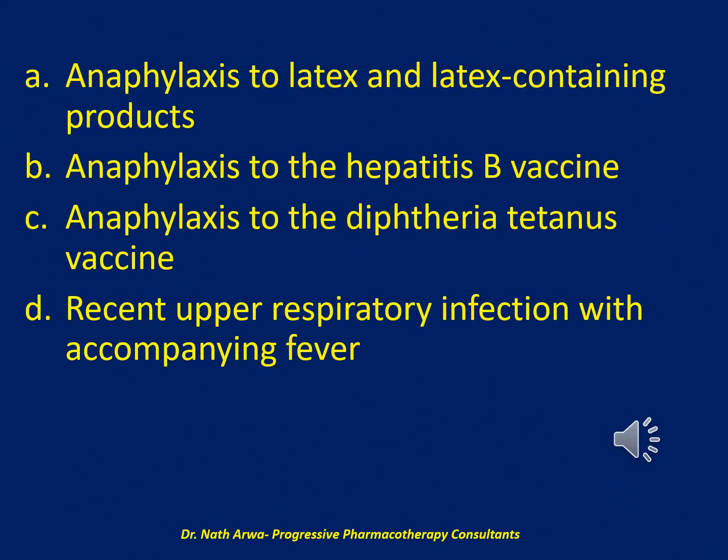Would it be A. anaphylaxis to latex and latex-containing products, or B. anaphylaxis to the hepatitis B vaccine, or C. anaphylaxis to the diphtheria tetanus vaccine, or would it be D. recent upper respiratory infection with accompanying fever? I will give you 10 seconds to choose the correct answer to this question from the listed options.